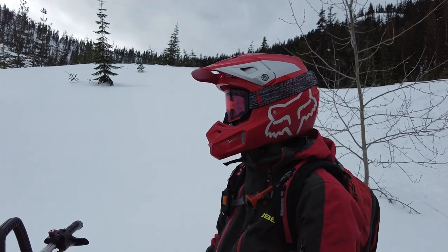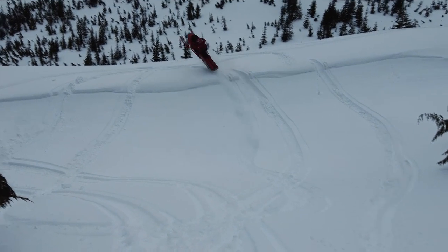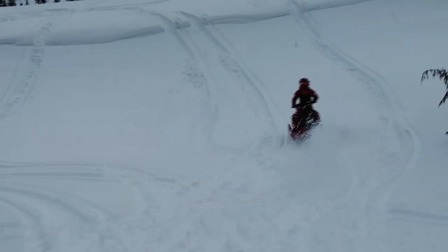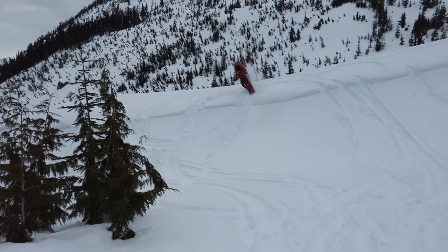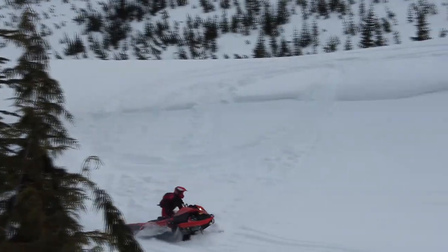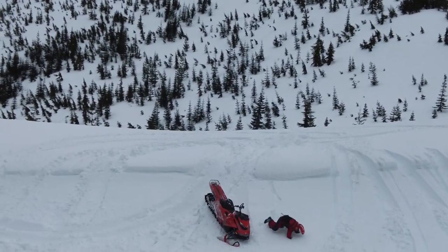But we got a nice little cornice here. Try to conquer my re-entries. See what you got. Well, that was a little hard today. Oh, elevator.